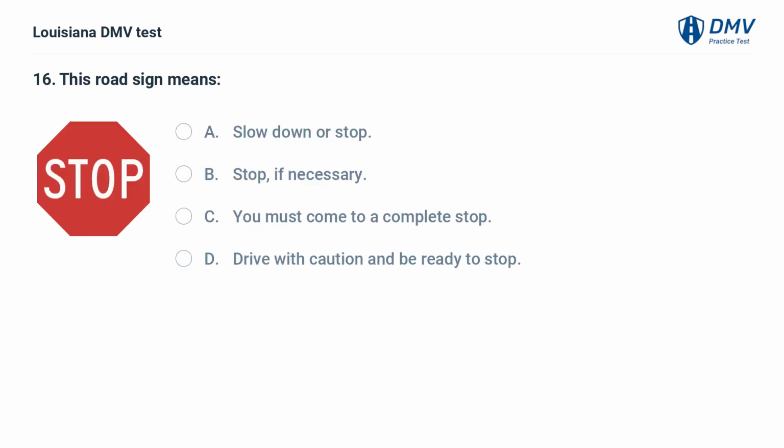This road sign means A. Slow down or stop. B. Stop, if necessary. C. You must come to a complete stop. D. Drive with caution and be ready to stop.